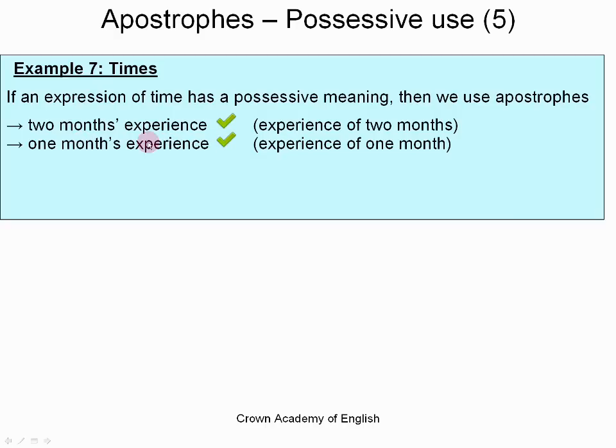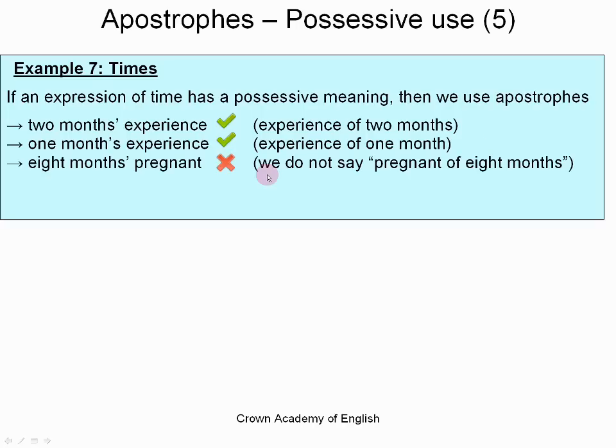And this is grammatically fine. This is grammatically correct because it is okay to say experience of 1 month. This sounds right. This is a valid sentence in English. But we cannot say 8 months. When we say 8 months pregnant, it's wrong to use an apostrophe. We say 8 months pregnant, but we do not write it with an apostrophe.